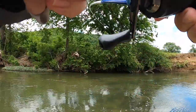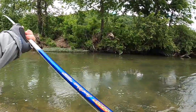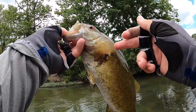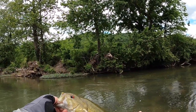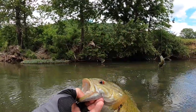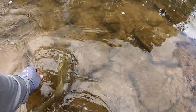There we go. Yep. Finally. Yeah. Beautiful smallmouth. He's got dinged up. Look at his eyeballs, man. Very, very pretty fish. 14, 15? 14 maybe. Thanks, dude. Finally, beautiful fish. Awesome. All right, I'm gonna get the release. See you, dude.